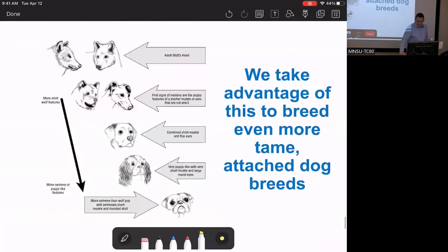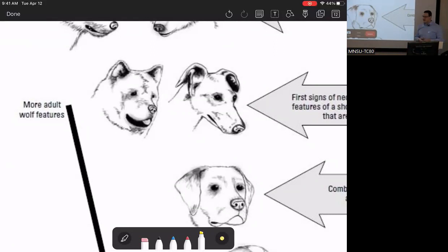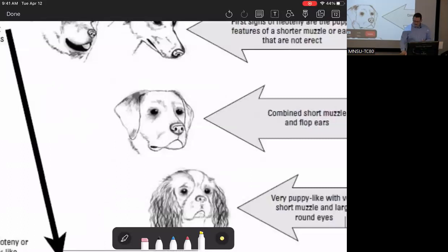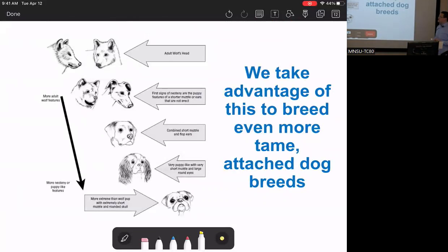So we take advantage of development windows to breed more attached breeds. Straight up wolf comes out as an adult. A lot of ancient breeds like Chow Chows, Shiba Inus, they have a lot of wolf in them. They don't necessarily enter that same puppy stage. They got a lot of adult wolf in them still. Now, as you keep going to Labs, King Spaniels, and then pugs, you eventually slow down that development window so much that you notice a physical change here. But the development physically is mirroring now the development mentally.